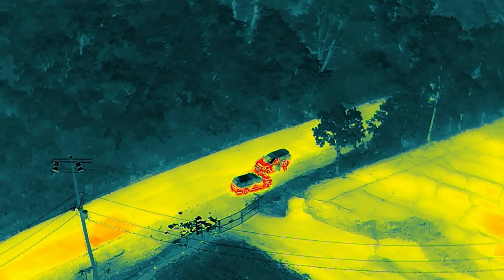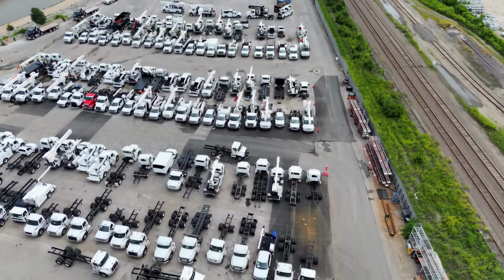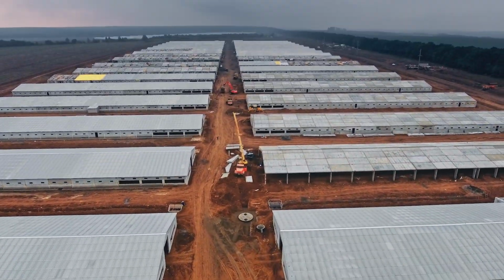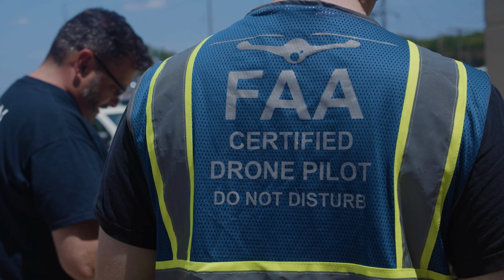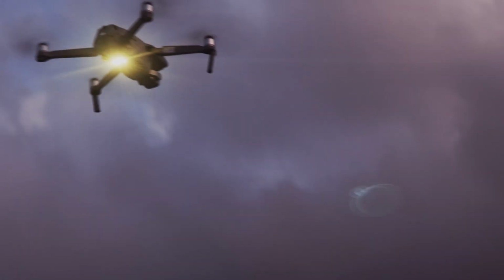Titan drones deliver smarter, faster, and more cost-effective protection for outdoor assets and large-scale commercial sites. Our advanced aerial systems provide unmatched visibility, rapid threat detection, and seamless compliance, ensuring full perimeter protection at scale, with zero compromise and lower operational costs.